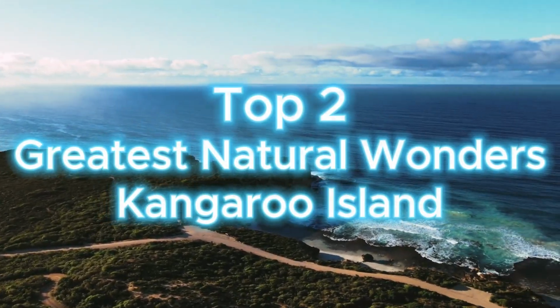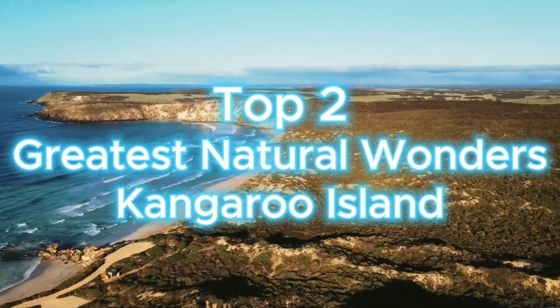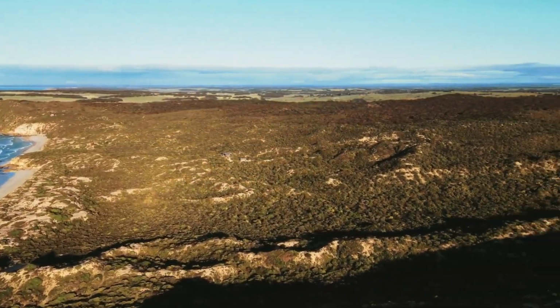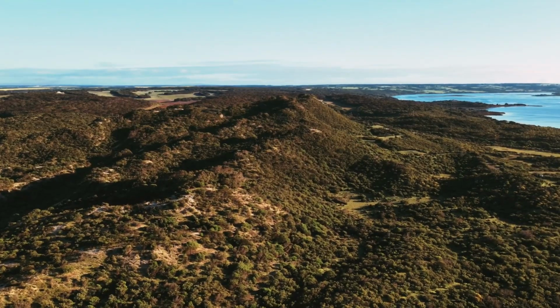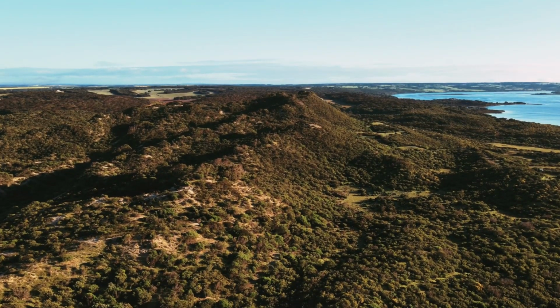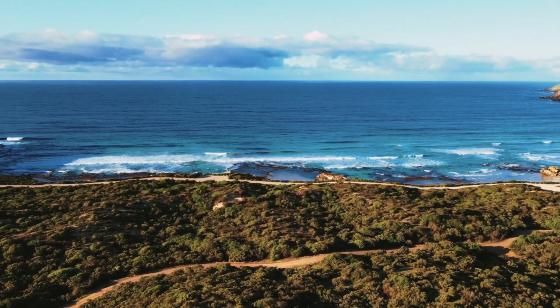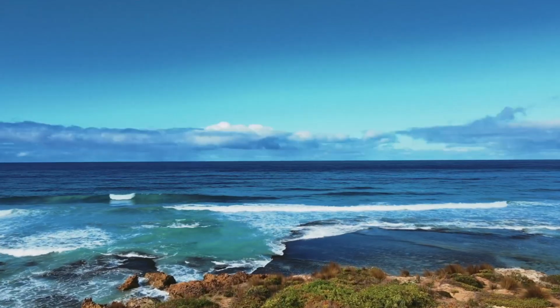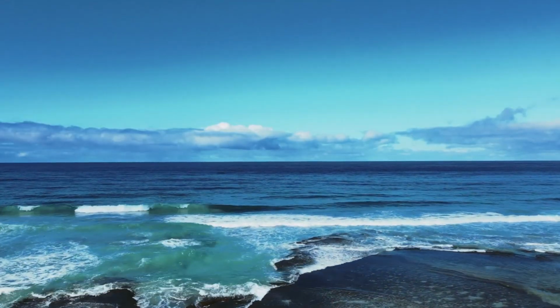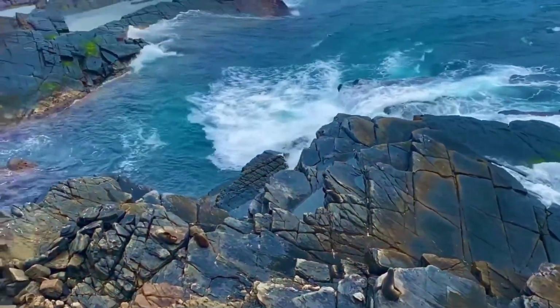In the runner-up position at number 2. Welcome to Kangaroo Island, one of Australia's natural gems, located 112 kilometers southwest of Adelaide in South Australia. You can reach the island by a short flight or by ferry from Cape Jervis, which offers stunning coastal views along the way. The best time to visit is between March and May, with mild weather ideal for exploring.